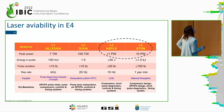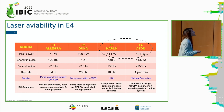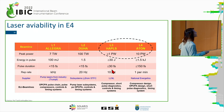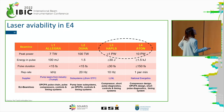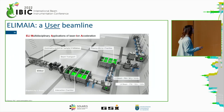E4 is one of the experimental halls that was realized especially to study the protons and the ions emitted through the interaction of a high power laser with the target. In this room, it's possible to use two different types of lasers: L3 and L4. L3 is a 1 petawatt laser with a short pulse and an extremely high repetition rate, because 10 Hz for 1 petawatt is extremely high. The other laser is L4, with 10 petawatt and one shot per minute. In both cases we have a short pulse length.